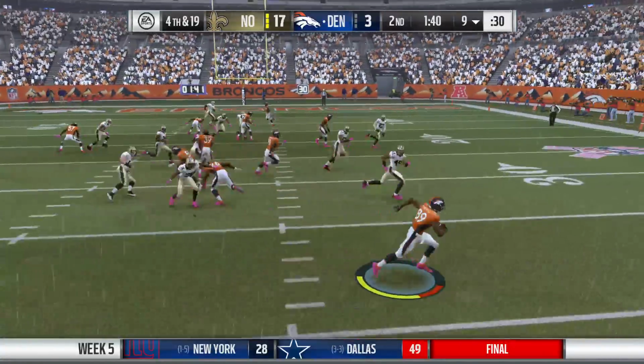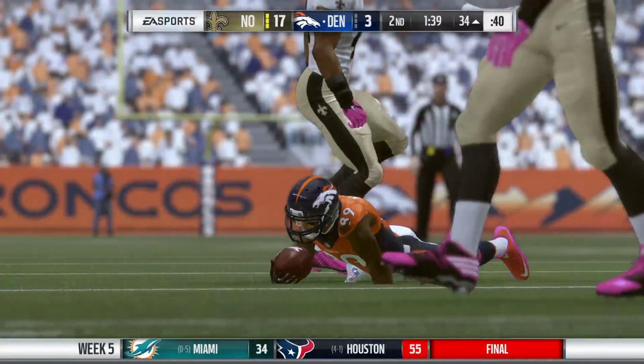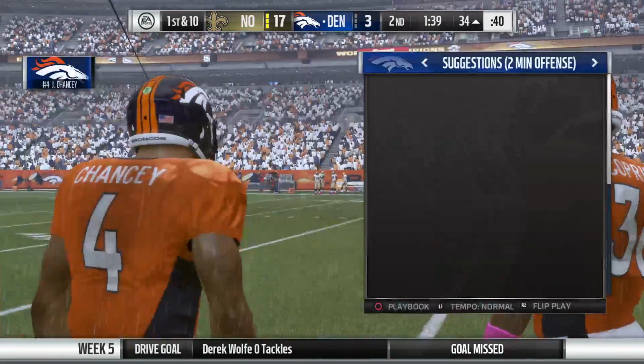Fielded at the 43. That'll go as a punt of 32 yards. And it'll be a short field for the Broncos as they take over 1st and 10.